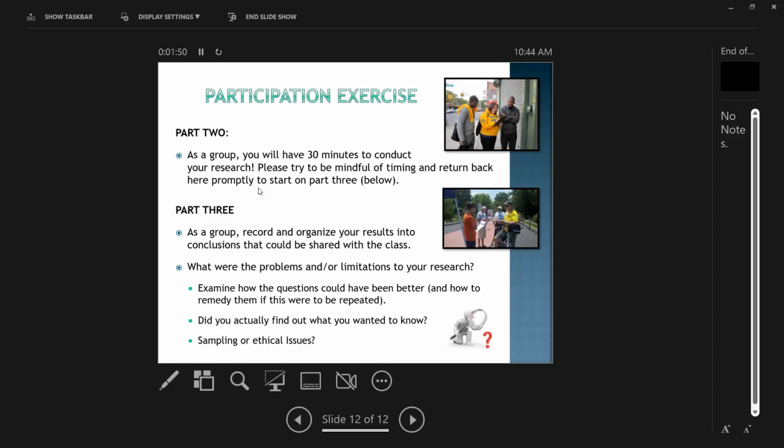So at that point, you're going to turn in all of it and then reflect on the party. What did they find out? What are some of the issues? If you could do it again, what would you do better? And it could just be bullet points.